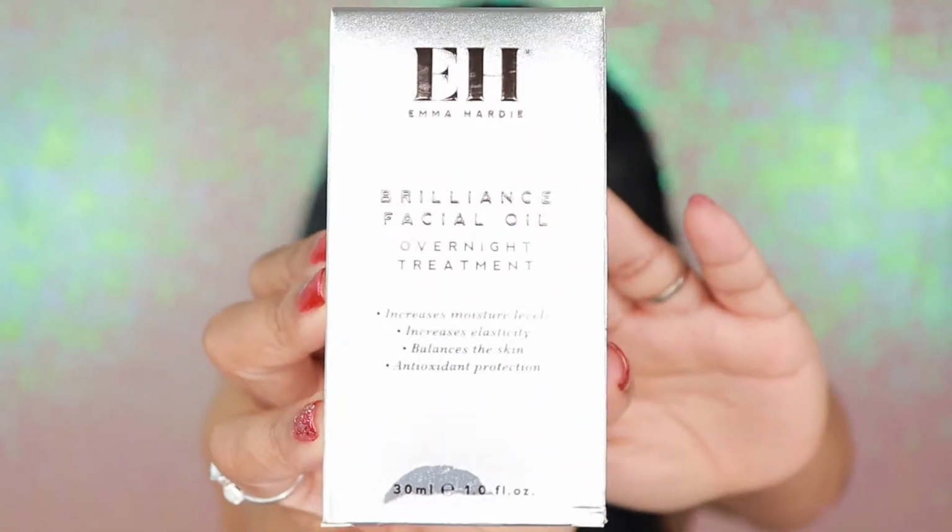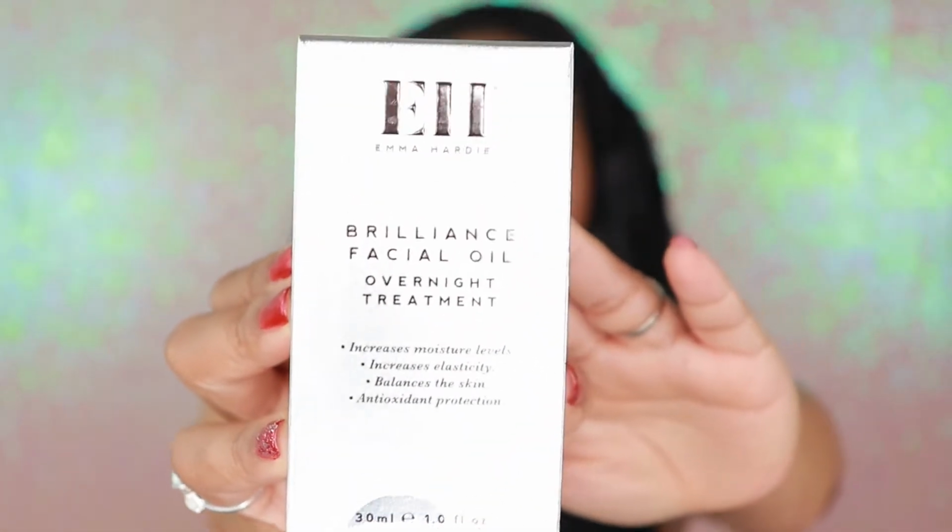Okay, the first thing I'm seeing inside of this box is from Emma Hardy, and it says Brilliance Facial Oil Overnight Treatment. Increases moisture levels, increases elasticity, balances the skin, antioxidant protection. And this is 1 fluid ounce, and here's what that looks like. I've never heard of this brand before.